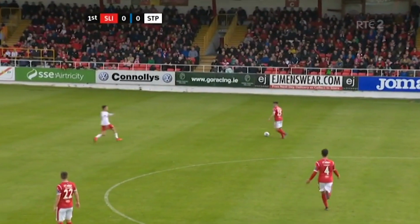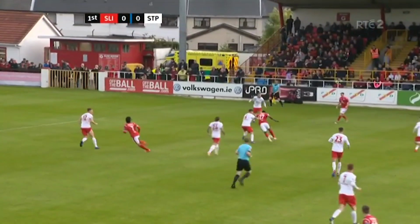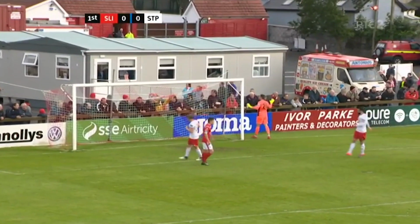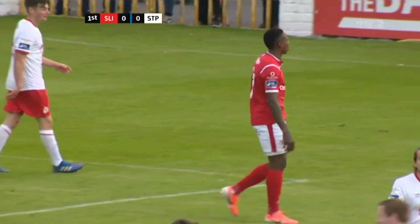Sligo did manage to fashion something before the break. Romeo Park showing good strength to get into the Pats' defence, but he couldn't keep his rising shot down, and it remained 0-0 at half-time.